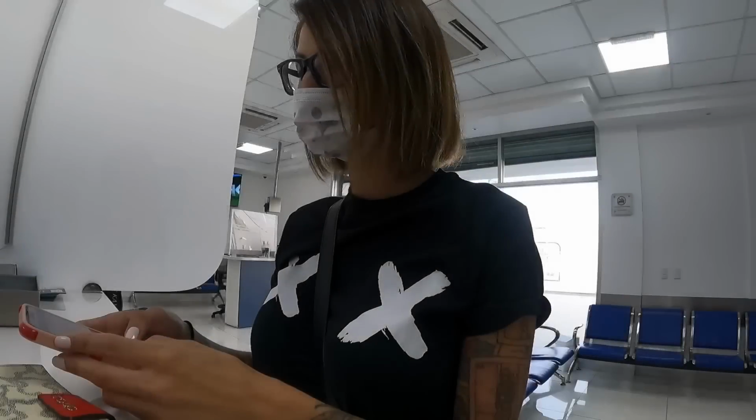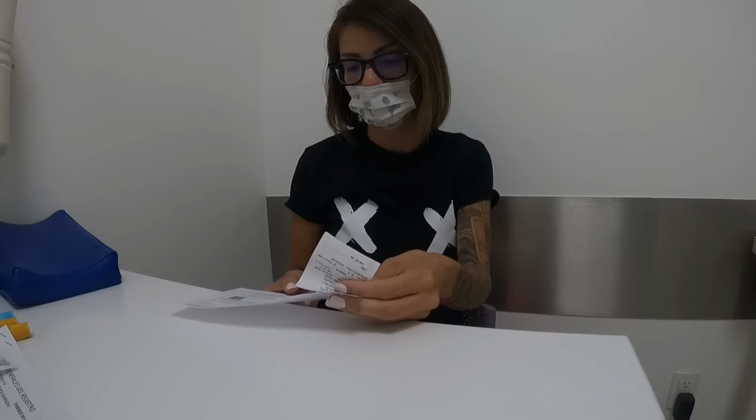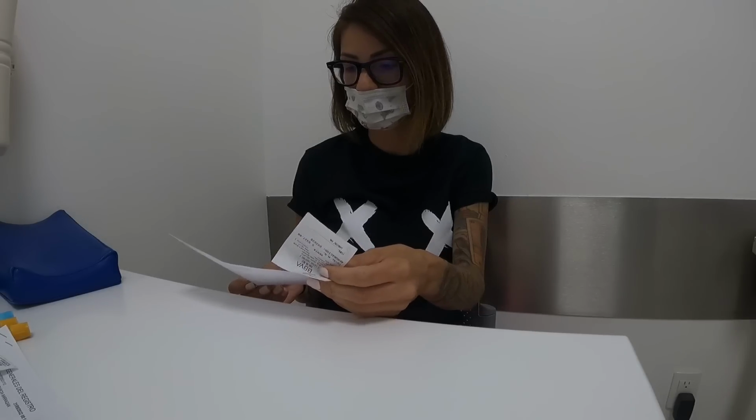I am nervous for the blood work. I hate getting blood taken. So we're getting a PCR test, HIV test, blood work, cholesterol work. I'll read off the name of the tests once we're all done, but it's quite a bit of testing. Okay, I lied when I said I wasn't going to be nervous. I'm nervous. I hate needles. I'm really nervous, I'm like anxious.